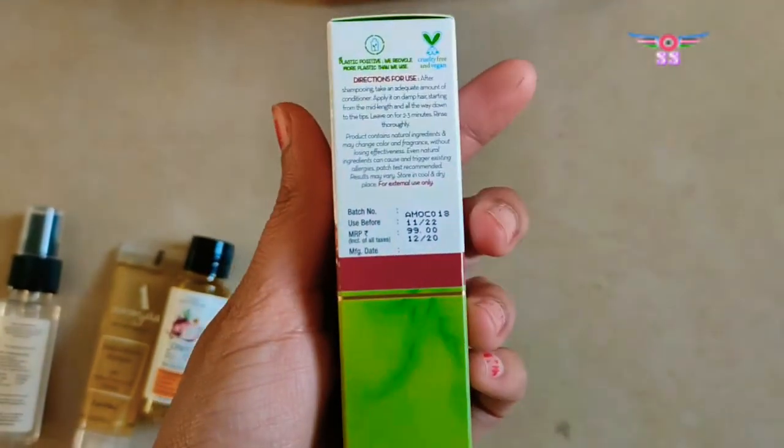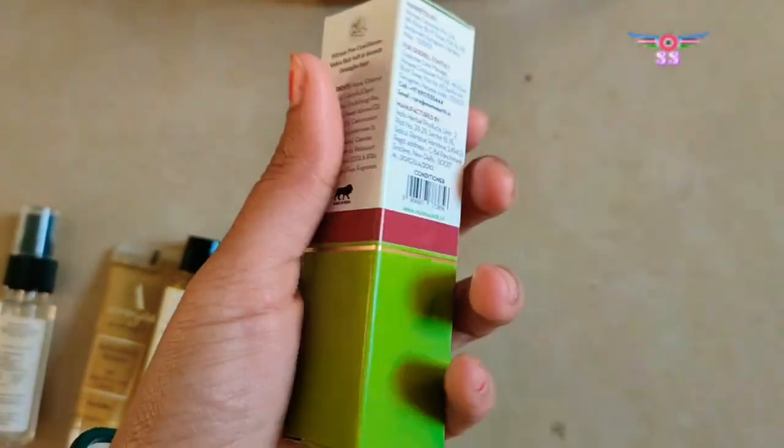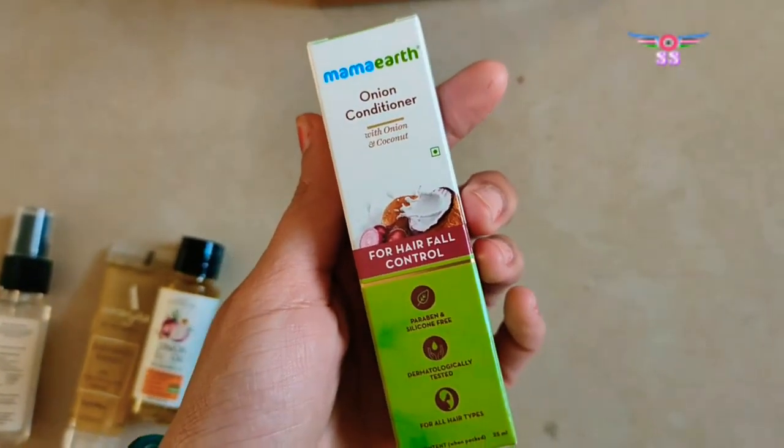The next product is onion conditioner with onion and coconut for hair fall control. This is from Mamaearth. The MRP of this product is 99.